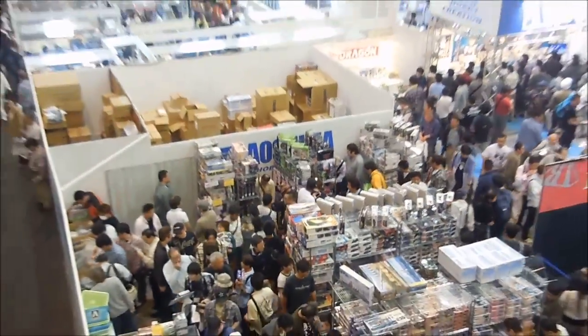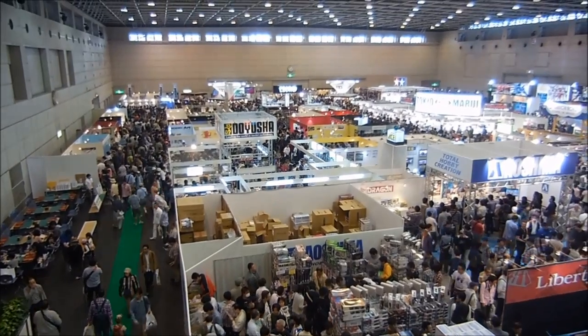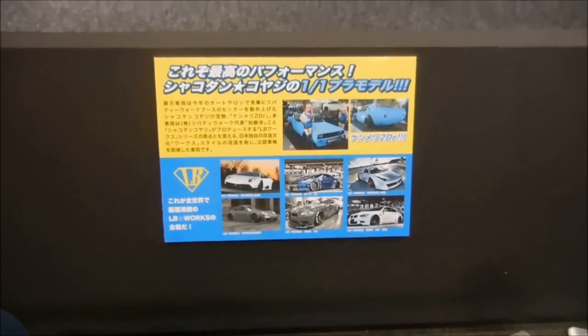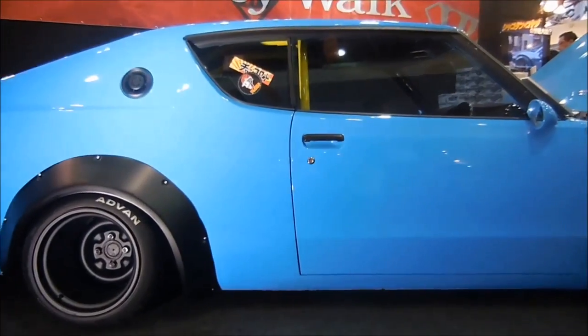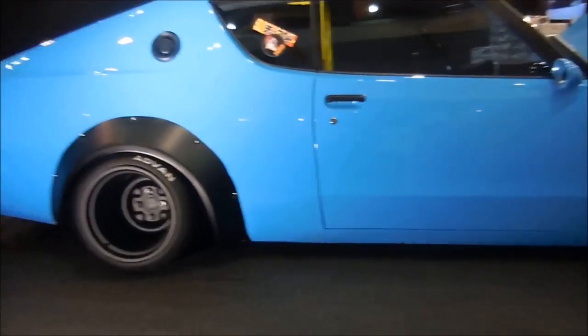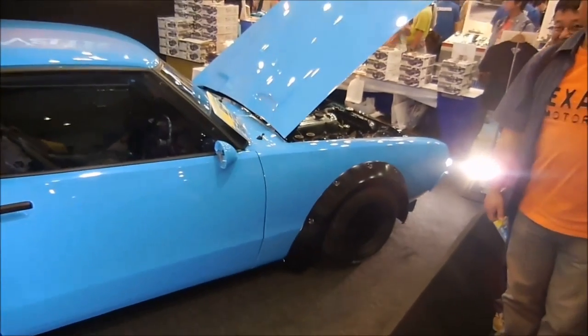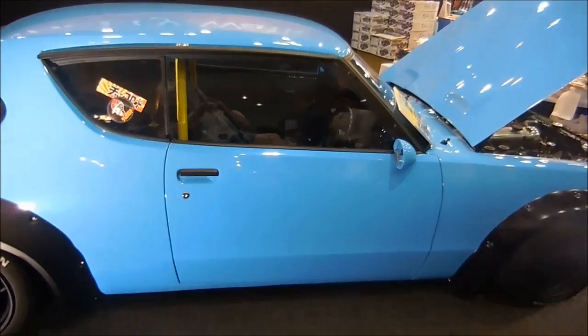I am itching to get downstairs and start filming what's to be seen. The sign here says that this is actually a 1/1 plastic model. Apparently this isn't a real car. This is just a plastic model. Go figure. Had me fooled. That's wild.